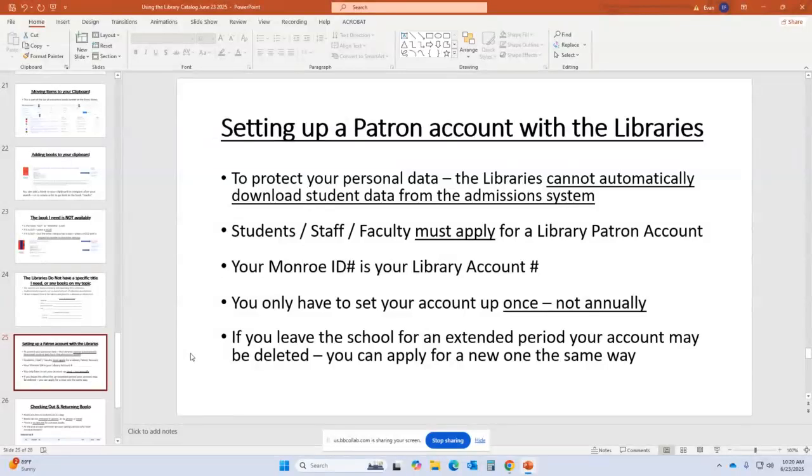Students, staff, and faculty must apply for a library patron account. Whether you're a student, staff, faculty member, you are a patron of the Monroe University Library. Instead of remembering a long barcode number like the New York Public Library, your Monroe ID number is your library account number. And you only have to set up your account once, not annually. If you leave the school for an extended period of time, your account may show as non-active and you may be deleted from the system because we clean the system files every year or two. If you come back to Monroe University, simply reapply for a new patron account the same way, and it will not be a problem.